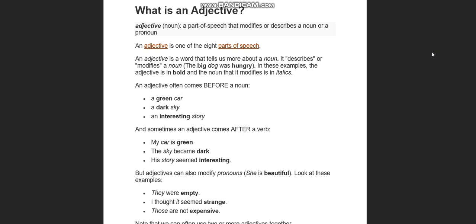In last class, students, we have already learned about nouns. Today, we are going to start with another part of speech, that is adjective. Now, we already know what is a noun. What is a noun, students? A noun is a name of a person, place, animal, or thing.